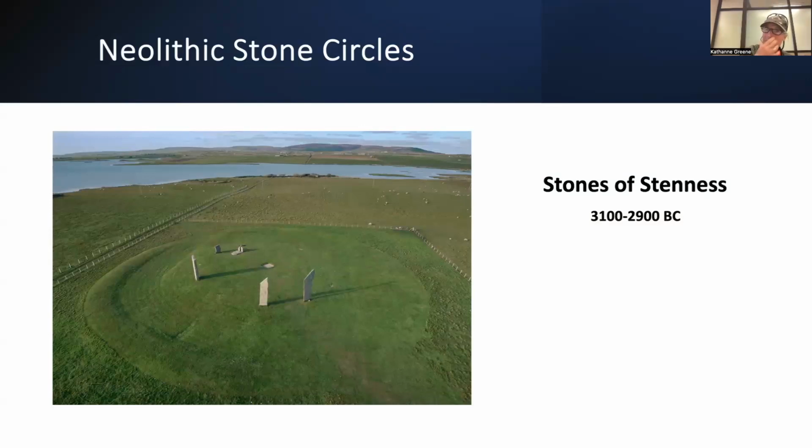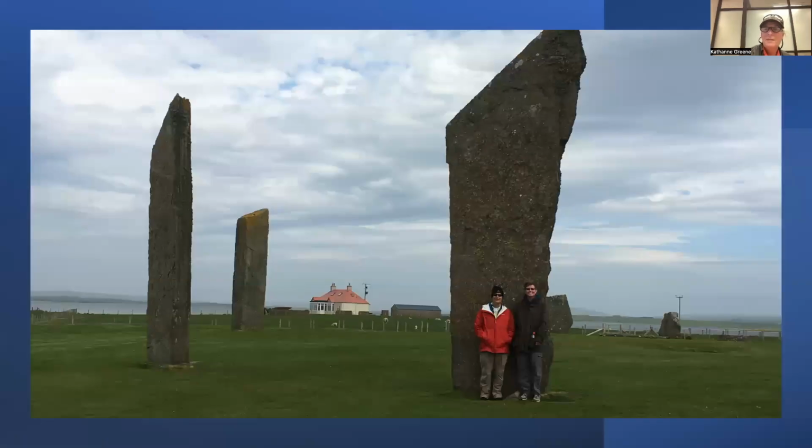But if you look here, this is Barnhouse, right near the Stones of Stennis, and over in this direction is where Maeshowe is. And just for scale, this was Jen and my first trip to Orkney. So you can see I'm 5'5", she's 5'7". You can see how tall these stones are. They're pretty darn big. I used to be 5'6", but I'm not anymore. I may not even be 5'5" anymore.